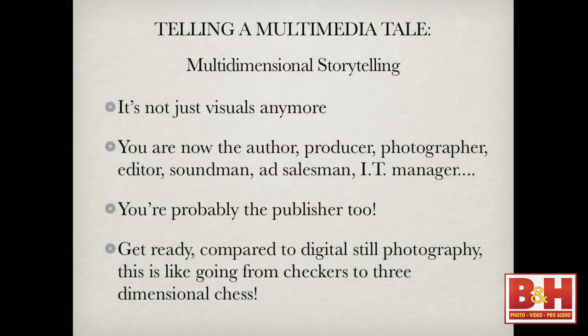So the good part is now we are the author. We can decide how these stories are used, as opposed to giving a set of pictures to a picture editor and then not seeing them until they come out in the magazine and seeing none of your favorite things done. You're probably the publisher too. That's the other, the new economy aspect of it. But get ready, because compared to digital still photography, this is going to be like going from playing checkers to playing three-dimensional chess.